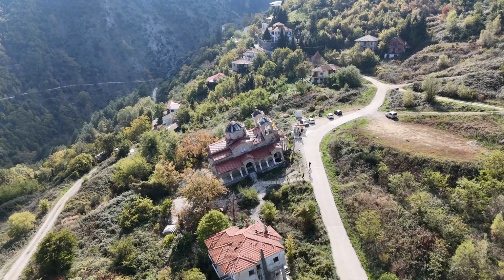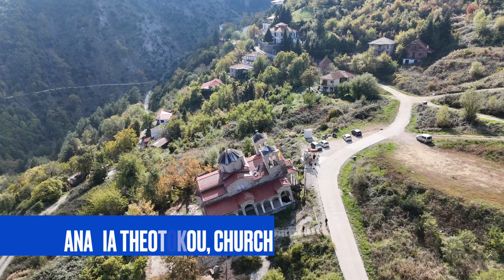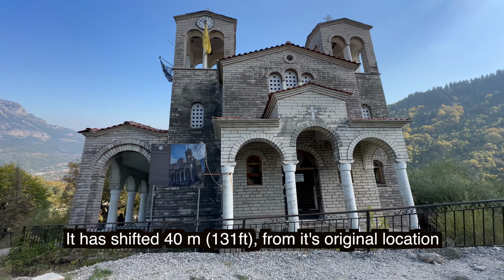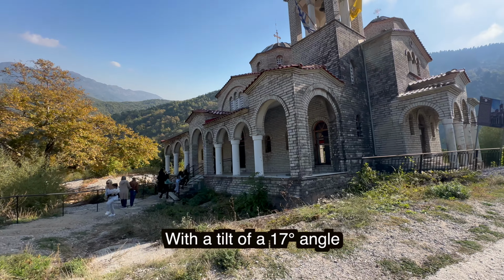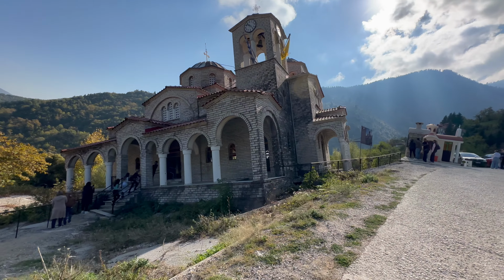Anyways, time to check out the landmark of this village, which is the famous Leaning Church. This church is one of the last buildings that resembles the old days of the village and has shifted 40 meters from its original location with a tilt of a 17-degree angle. It's surprising to see that even though it's experiencing such major shifts, this building looks like it's perfectly intact.